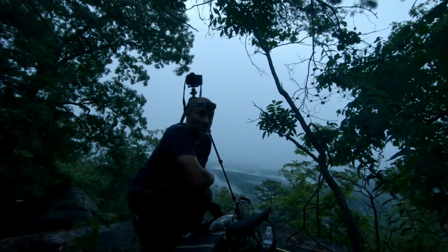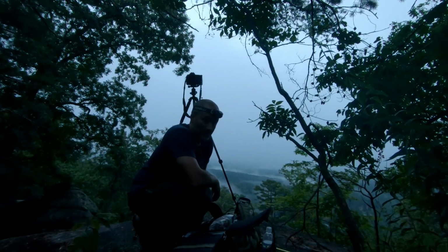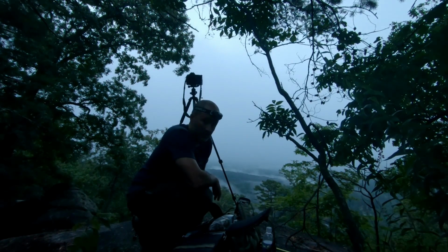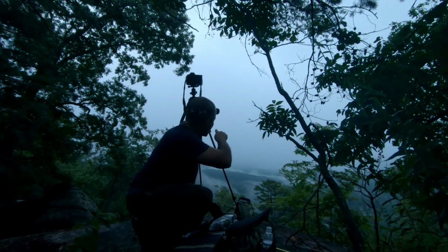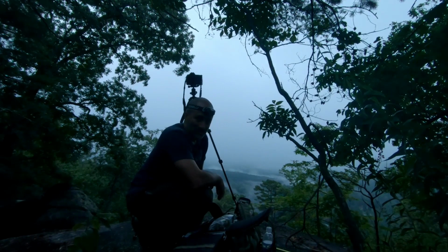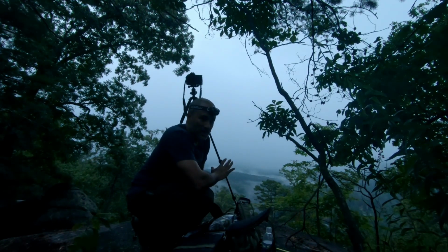To get here, you have to start out at like 5. From Easley, that's where I live in South Carolina, and I had to get up here in time for the sunrise, which should be in a few minutes. And right now you just look over the mountains and you see the fog in between, like the little valleys down there. It's absolutely amazing and completely worth it.